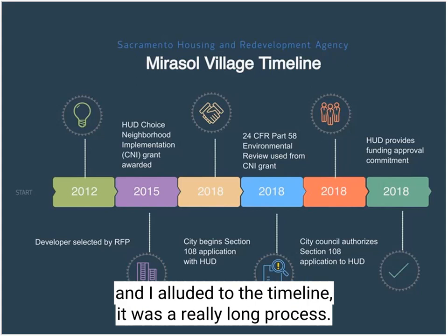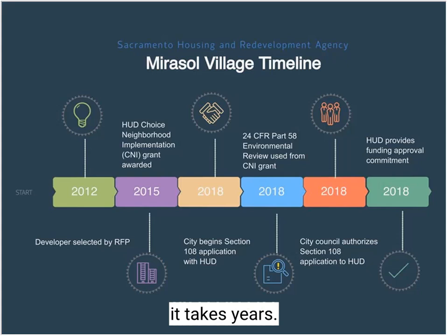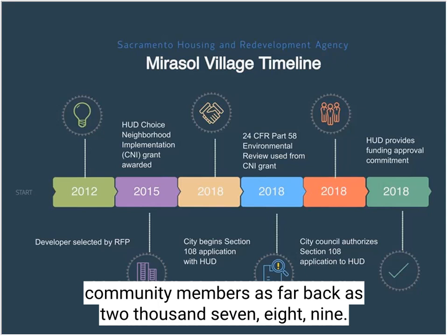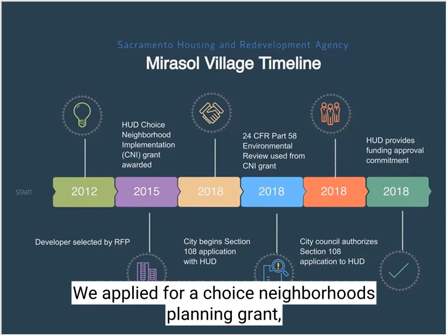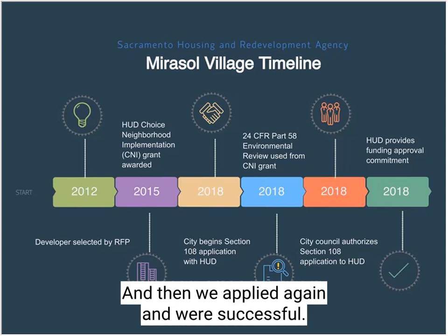Yeah, and so I alluded to the timeline. It was a really long process. All of us involved in affordable housing and community development know that things take years, take a village, et cetera, just take endless amounts of patience. The project was conceived by different community members as far back as 2007, 8, 9. It took years to get to the point where we were able to identify which programs would be a good fit. We applied for a Choice Neighborhood Planning Grant, initially, I believe, in 2011, and were not successful, and then we applied again and were successful.